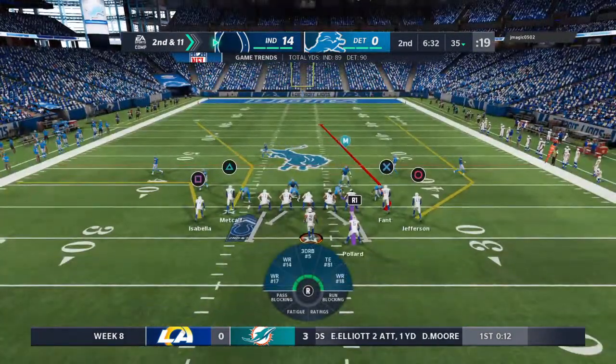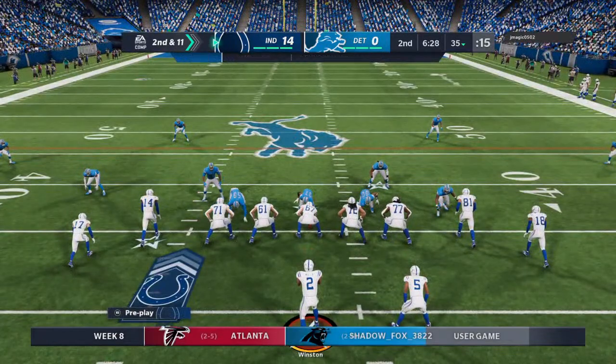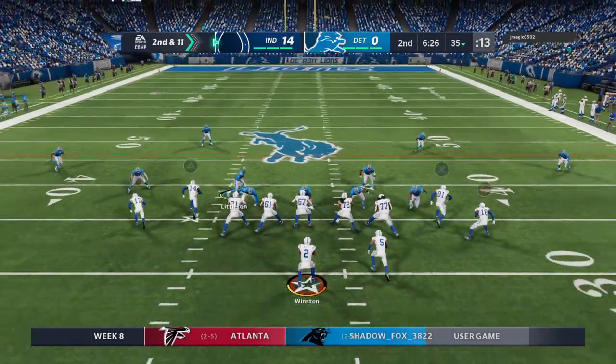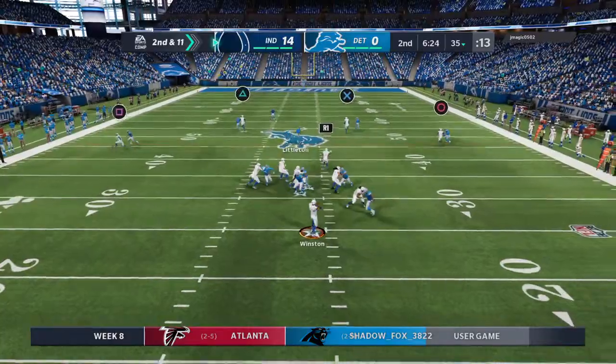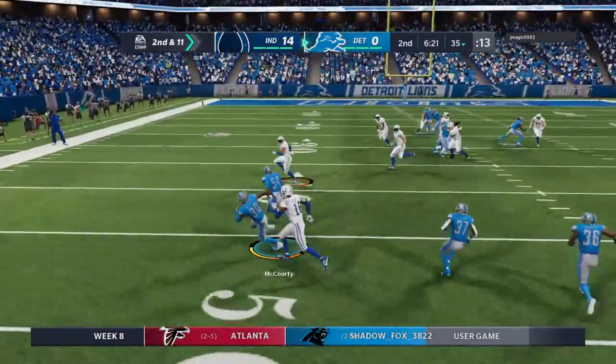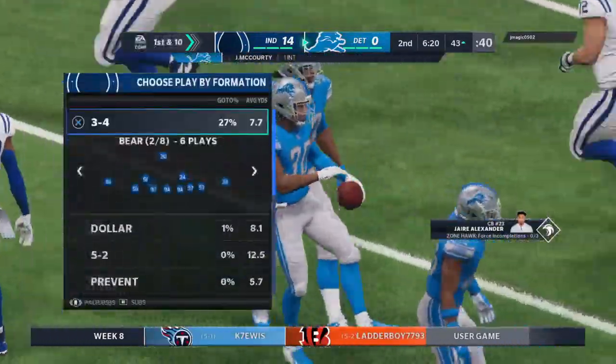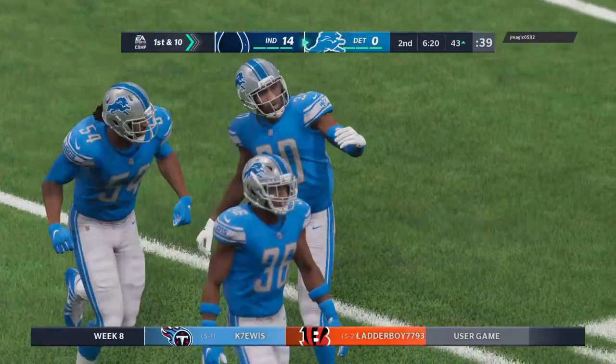It becomes contagious, doesn't it? It absolutely does, because oftentimes it translates to your defense as well, because they're excited about getting the ball back for their offense that's playing so well. Well, they are clicking right now. We're looking for Jefferson, but this is intercepted. Picked up by Jason McCoy, and he's able to get it back here to the 43-yard line.